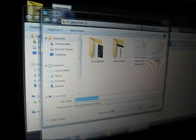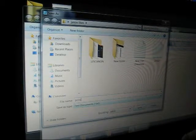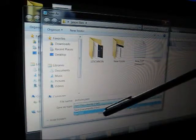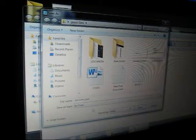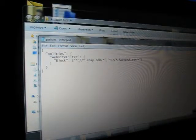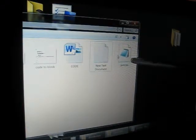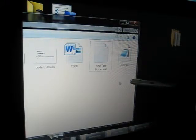We are going to File, Save As, and we're going to save this as policies.json, and further we're going to save it as All Files. Okay, and then you just hit save, and what you're going to see is you have created out here in this folder a new file. It's over here. It's called policies. Kind of handy. You can open it up and look at it.